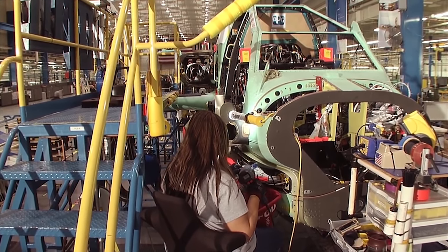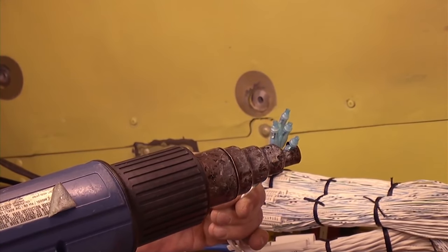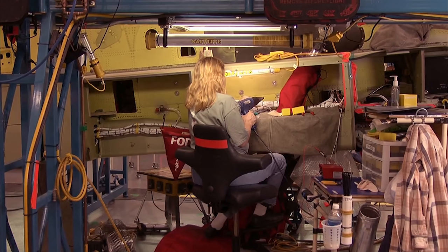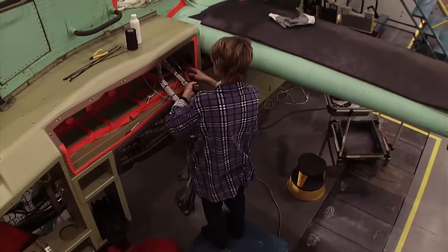Next job, connecting the cables together. A special heat gun secures and waterproofs each electrical connection. Known as splicing, it's a way of connecting different wiring systems without risking loose connections. One loose connection could mean death for the crew and failure of the mission.